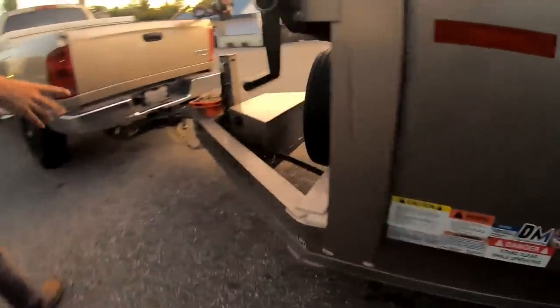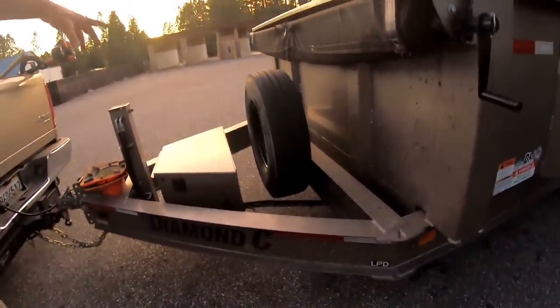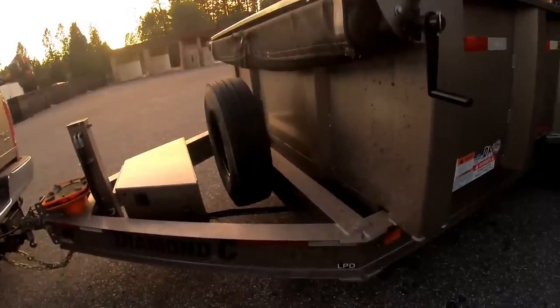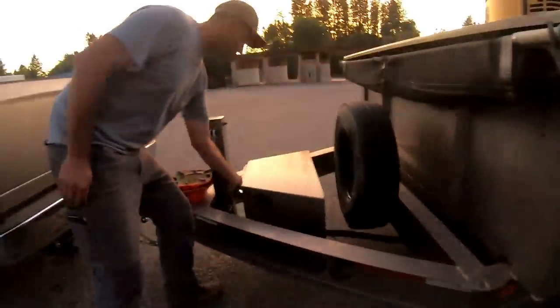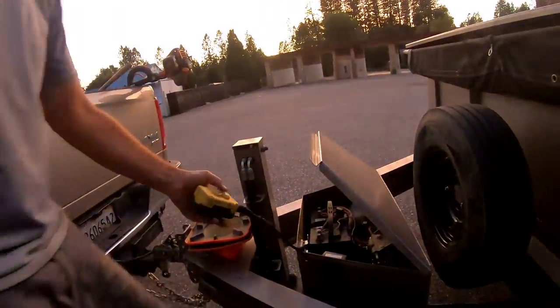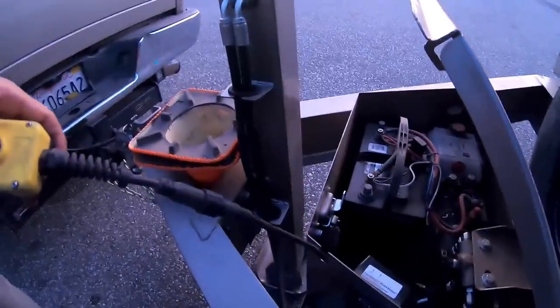It's got, I think, an 8 or a 10-inch I-beam. Ordered it with the spare tire on front. A lot of trailers go with the side, but I don't like that blocking the view in the rear view mirror. But the best feature is far and away the hydraulic lift at the end of the day.